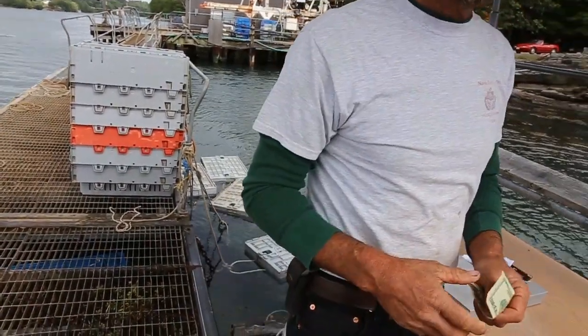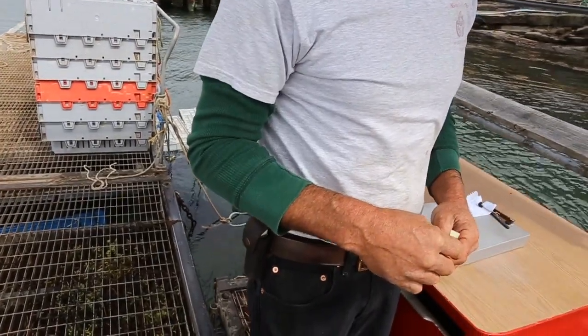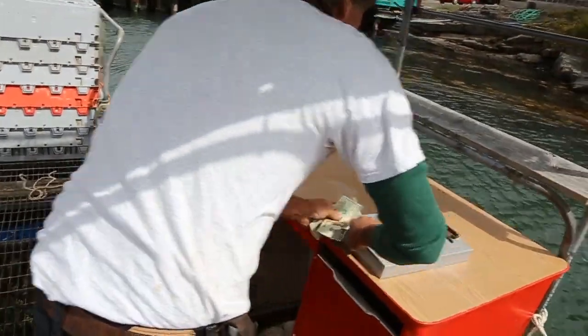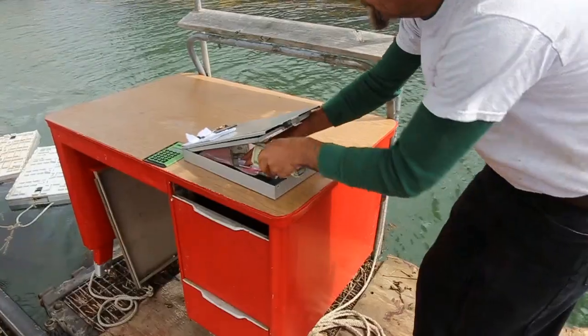It's too bad my sound is so noisy, but it ended up being a windy day on the dock, which is too bad. But we do the best we can. 20 more. All right, we got it. So I give Tim $40, and he will give me $13 and change.